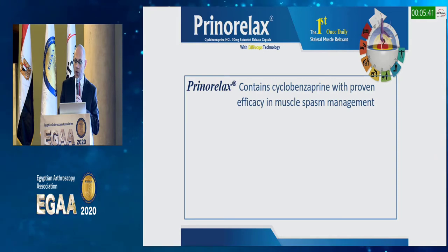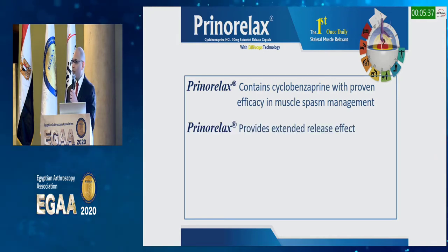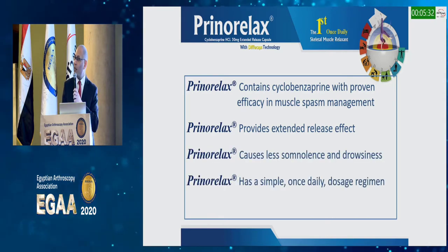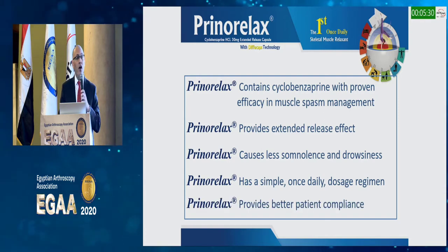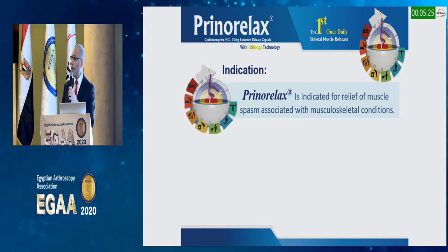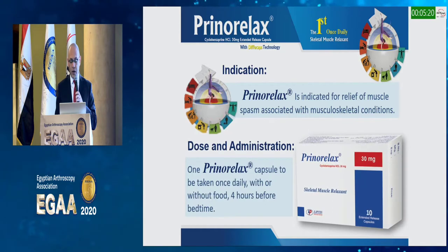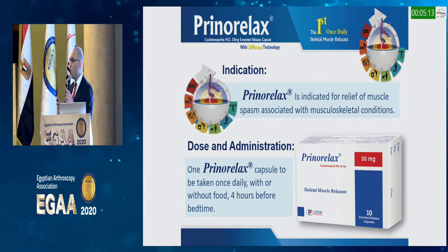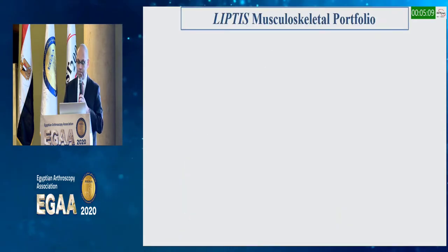Prenorelax contains cyclobenzaprine with proven efficacy in muscle spasm management. Prenorelax provides an extended release effect, causing less somnolence and drowsiness with a simple once-a-day dosage regimen. Prenorelax provides your patients with better compliance. Prenorelax is indicated for relief of muscle spasm associated with musculoskeletal conditions. The dose is one capsule once a day, to be taken with or without food, up to 4 hours before bedtime. So while the patient is asleep, the bioavailability will peak.